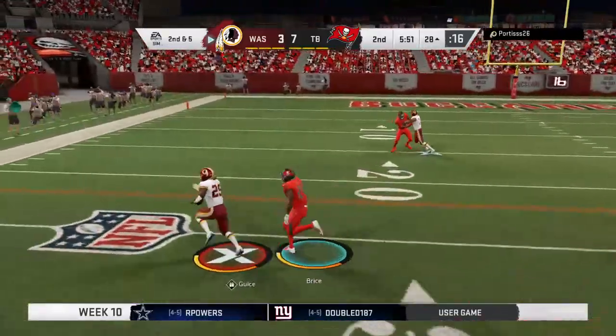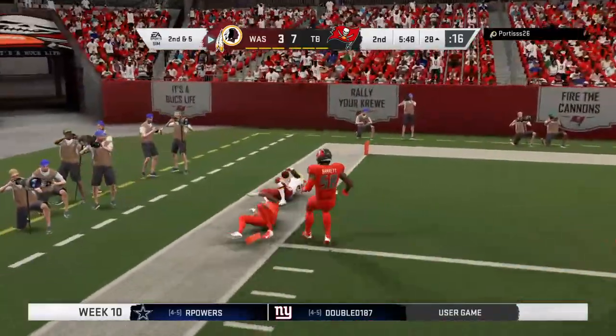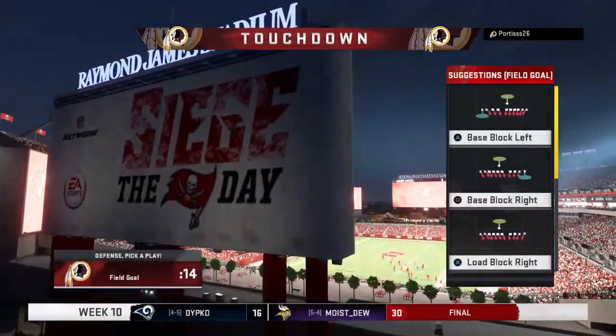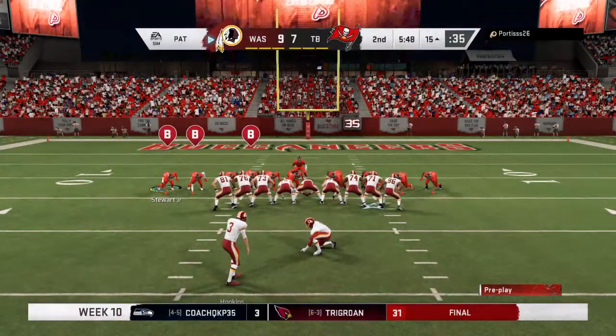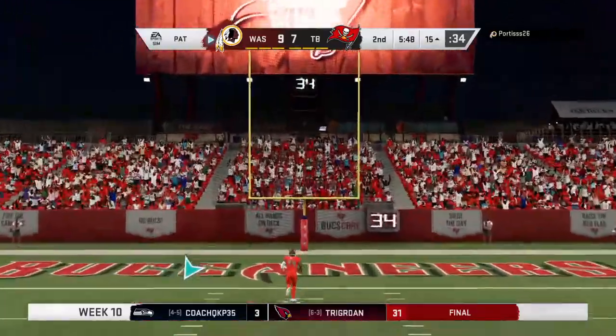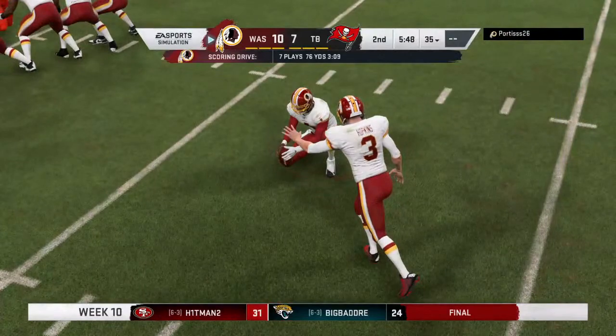Geis. And he's got some space here, and he takes it in. Touchdown, Washington. Darius Geis, his 21st touchdown of the season. And the Redskins are going to retake the lead. Extra point good by Hopkins. And the lead is now 10-7.